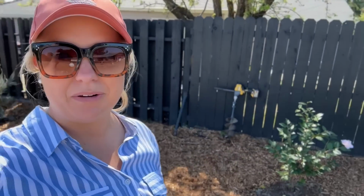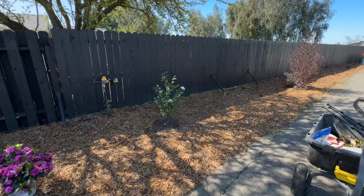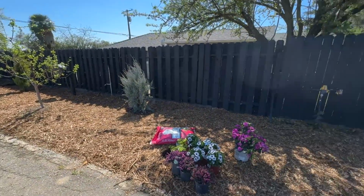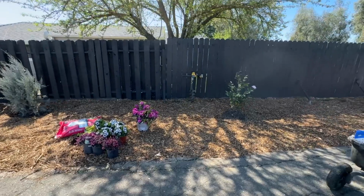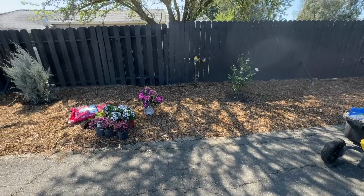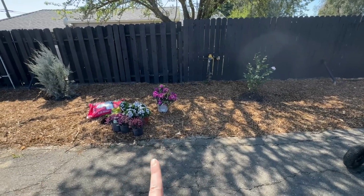All right, I am back home now and hopefully you all can see where I am. Let me turn the camera around. So I'm over here in the long border. You all can kind of see where I'm at, but particularly I'm right here, right in front of my neighbor's tree. Look at this beautiful dappled shade. So I think the azalea is going to love that.